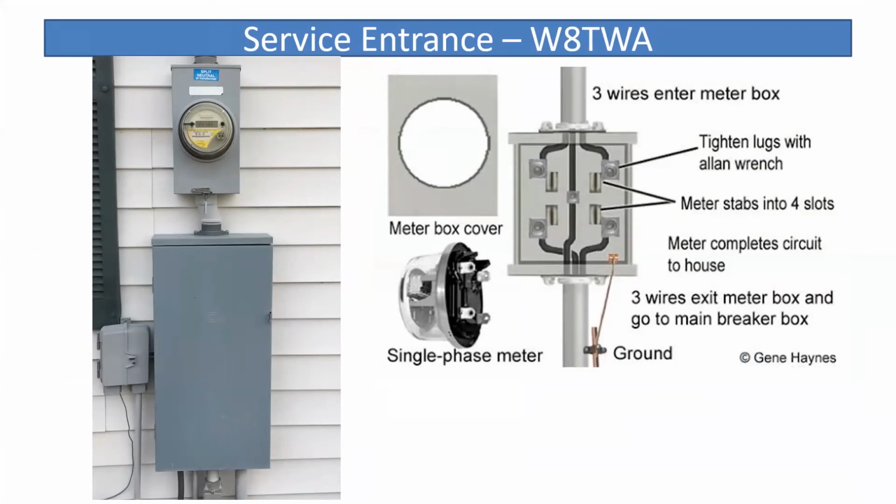The meter box is fed with an overhead wire going out to the pole that I showed you a minute before. And the big box down below is an addition that's now required on all new installations. That's a disconnect for the main power going into the house. And also, by the way, there's an underground cable going out to the garage, and one that feeds the air conditioner.